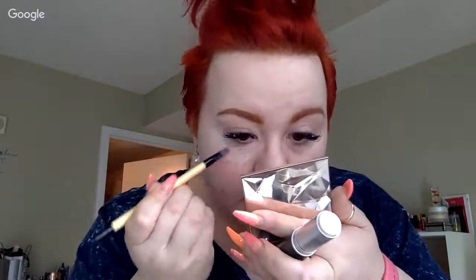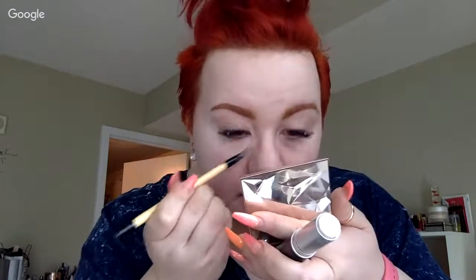Basically, I'm just adding white until I'm happy with the lightness. As you can see, I'm just building up on the white. Now, if I can find my brush.